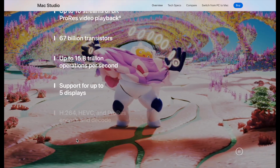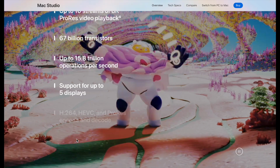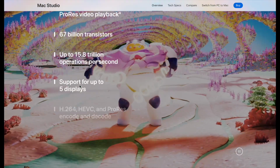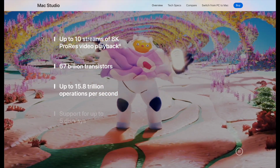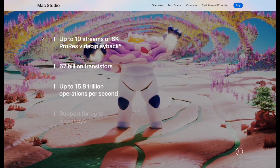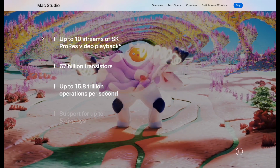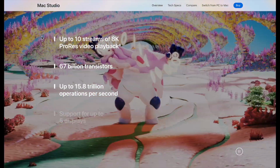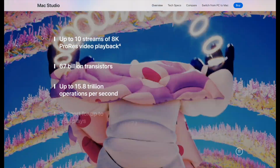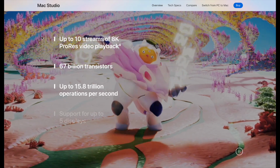15 trillion operations per second. See, the 67 billion transistors. Well, that's the M2s, but I think it still applies. Well, it's the same. But the point is they're giving... And look, 10 streams of 8K. These are the things that are important to us creators. So it was just weird that was completely missing from the M4 Pro video. I mean, in their longer events they do talk about that, but it was completely missing from that little 2-minute video that most people will most likely watch.